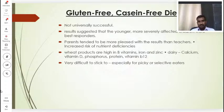Increased risk of nutrient deficiency. Yes, of course. If you restrict wheat, it is an important carbohydrate. It's a source of B vitamins, and casein is a very good source of calcium. Milk is a very good source of calcium and B complex also. So once you restrict, there's an increased risk of nutrient deficiency. It has to be corrected by supplementation. Wheat products are high in B vitamins, iron and zinc. Dairy gives calcium, vitamin D, phosphorus, protein, B12.